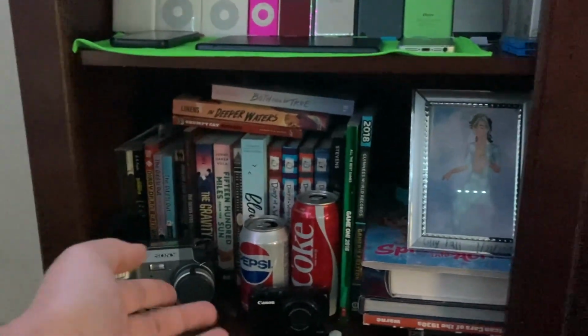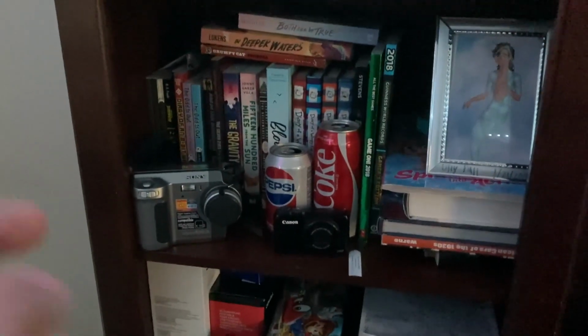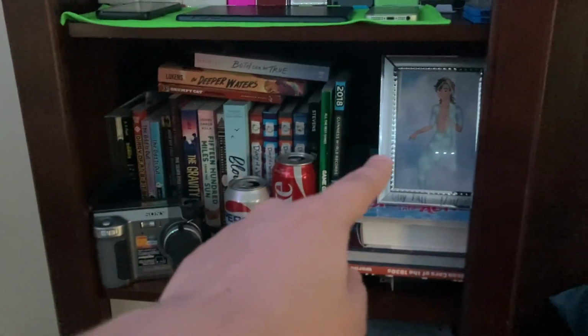Next down, I've got 2 cameras. I've got some books, 2 cans, a picture, some more books, and this is storage.